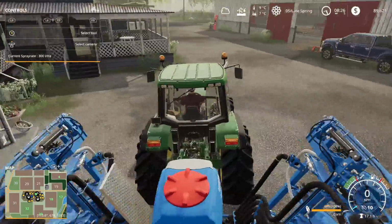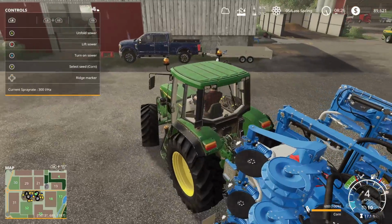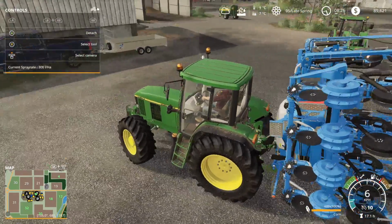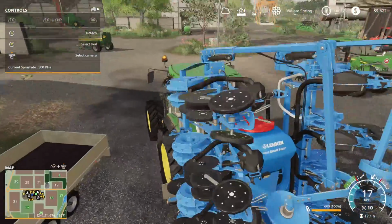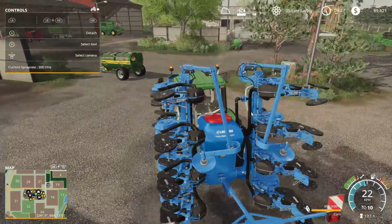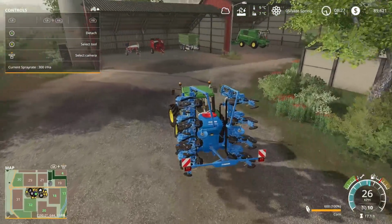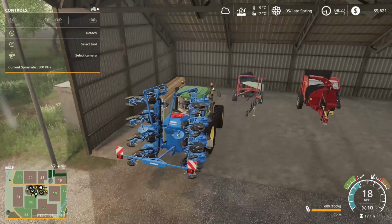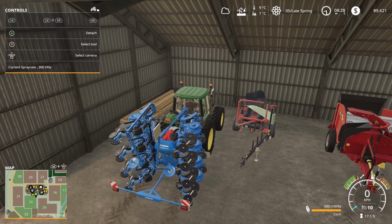It does have seed sitting in it, so I might just lift that up as well. Just run through here, and I will put it just inside the shed here just to keep it out of the rain now. I don't think we're going to get any seeding in today, or possibly even the next couple of days, so it's going to be a bit of a problem, isn't it?